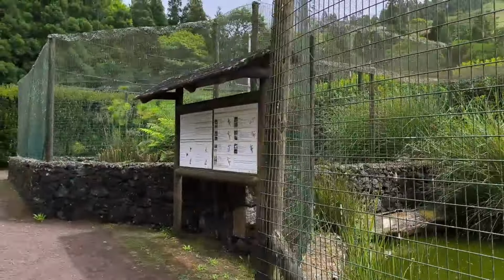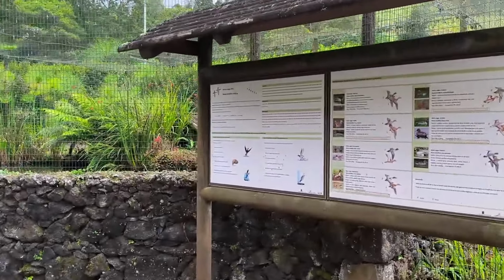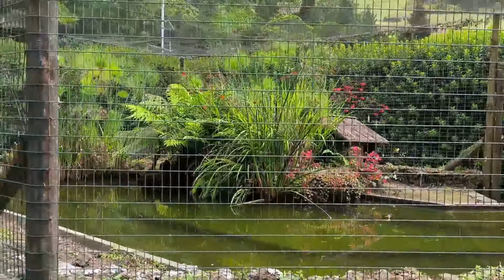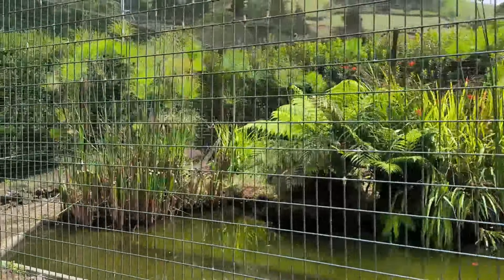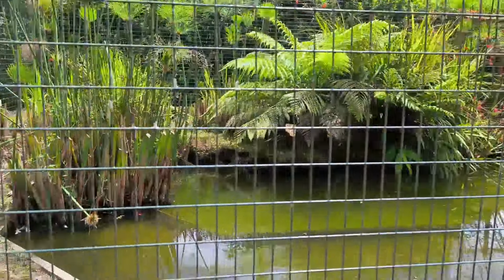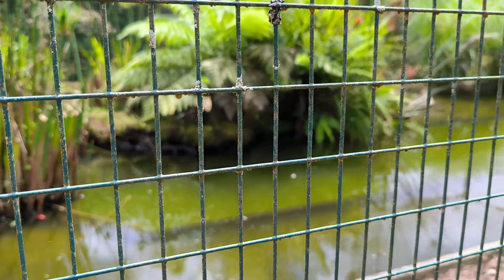So at this park, you not only see animals, but you also can have picnics here. You can grill here. They have grills and tables. So it's a pretty nice park to go with family and children. Here, I don't see any animals. Ah, there he is, sleeping.